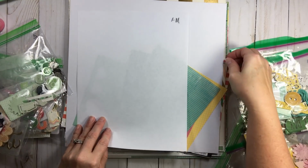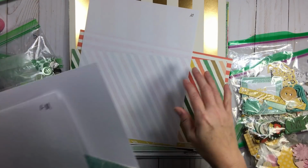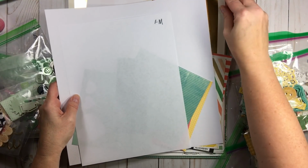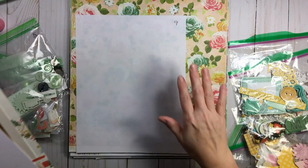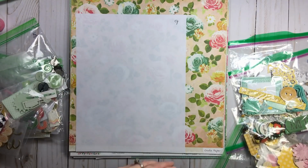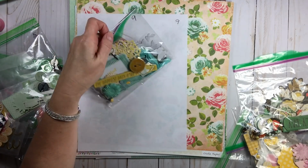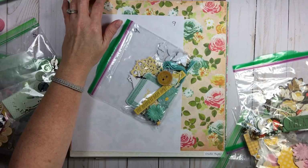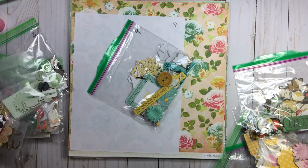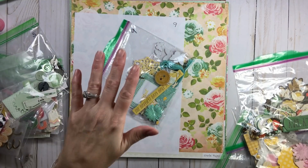Then what I did was I have each one of my page kits separated by copy paper, just like I showed in the video. On top of the page kit, you can see my copy paper has a number. So there's number 9. Let's see if we can find number, oh, there it is, number 9. This is page kit number 9, and there's my bag kit number 9. That is an absolutely quick way, if you're going to a crop, or even just at home, if you're dealing with embellishments, you cannot lay them on top of one another in a pizza box.